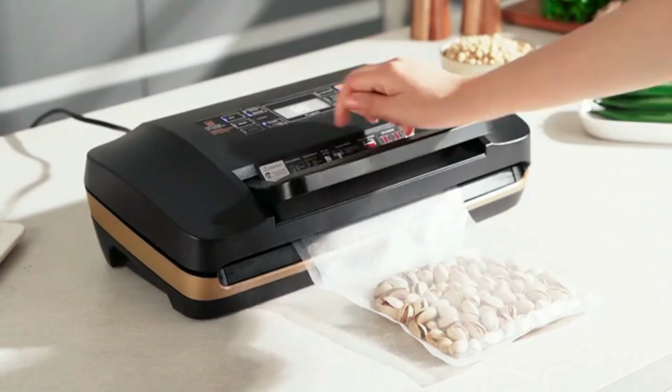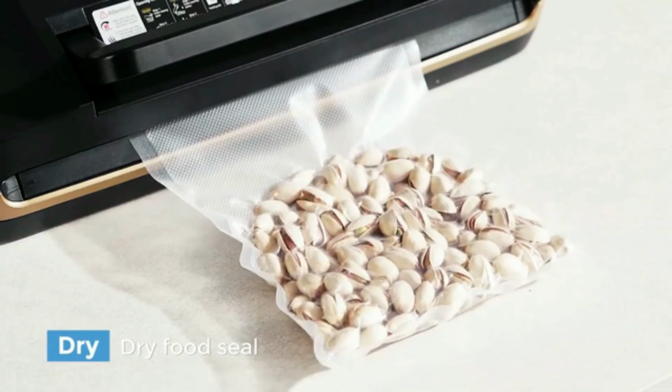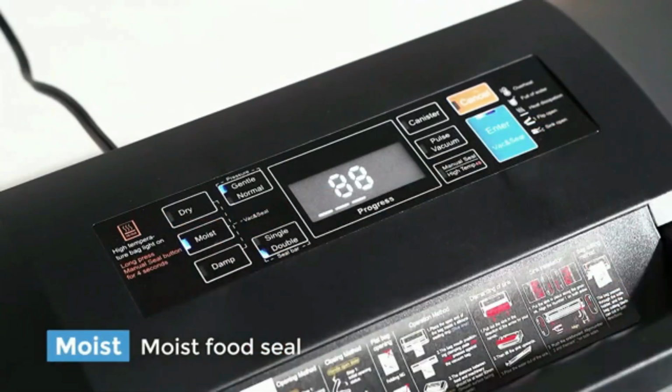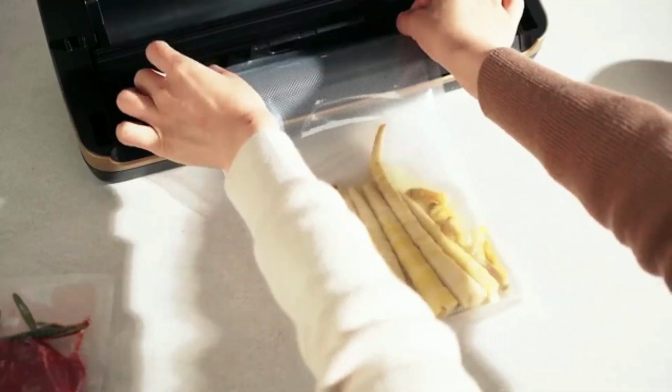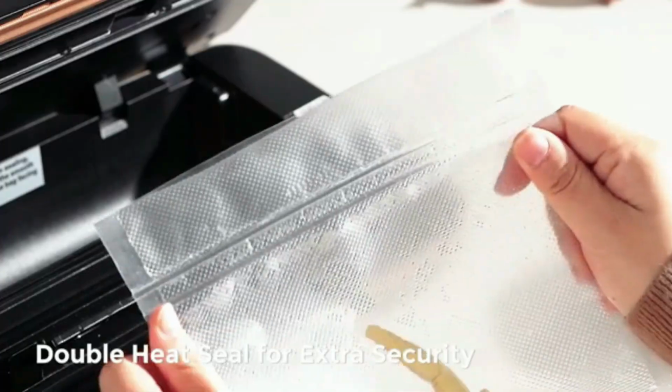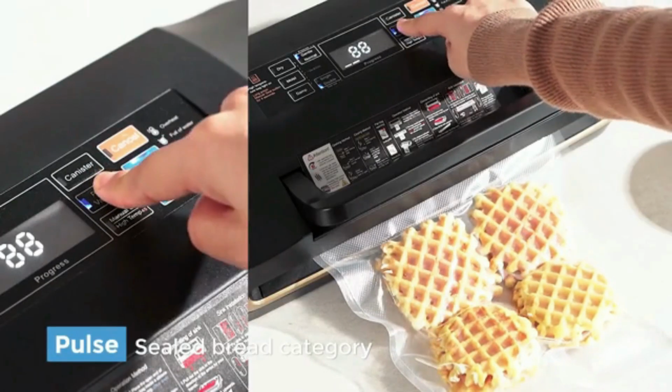Precision for delicate foods. Need extra care? The pulse button gives you precise control over vacuuming soft or delicate items like chips or baked goods, ensuring they stay intact. With this food sealer vacuum sealer, you can preserve your food's texture and flavor with confidence.